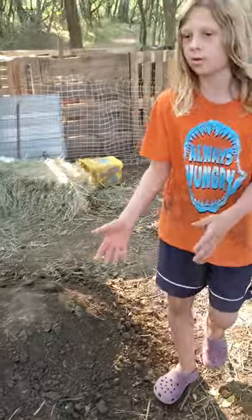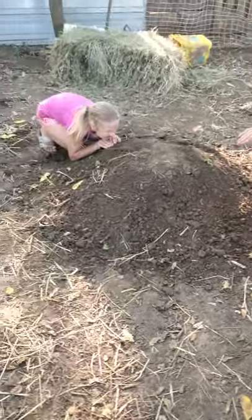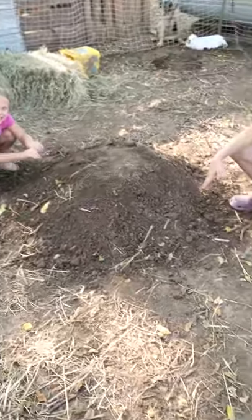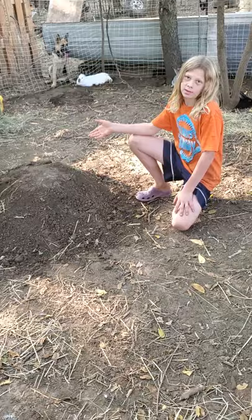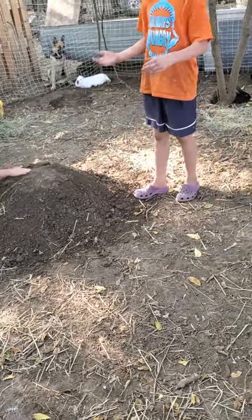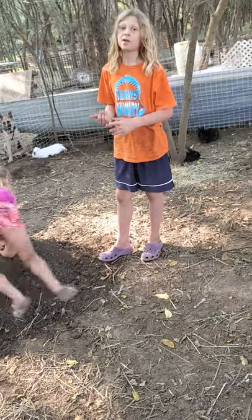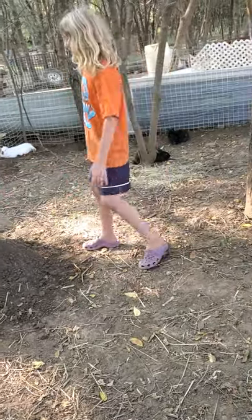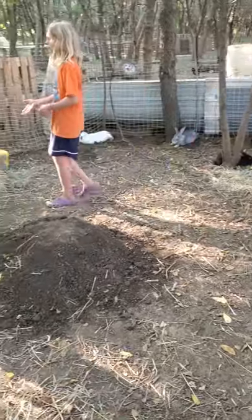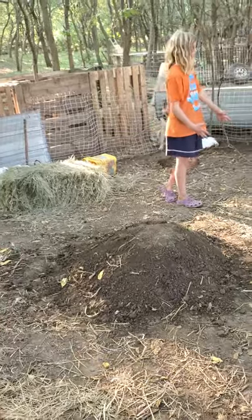So what they'll do is they'll dig out a hole, and they might start to dig into the ground, but then the top is their roof, basically. So their house will basically be under the ground, and this is for when they just want to dig down, and when they're having their babies. And then we have a hay bale in here so they can pick up hay to make nests, and just to eat it, and just to do whatever they want with it.